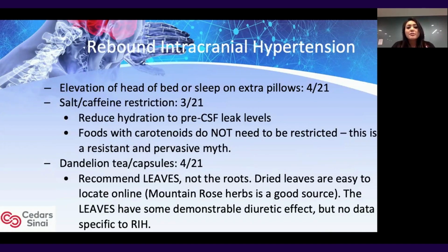So 4 centers recommend to elevate the head of the bed. 3 recommend to restrict caffeine and salt. 1 center recommends to reduce hydration to pre-CSF leak levels. 1 center emphasizes that foods with carotenoids do not need to be restricted. This is a myth. And then, of course, 4 centers recommend dandelion tea and capsules. And it's good to note that the leaves actually have the diuretic effect.